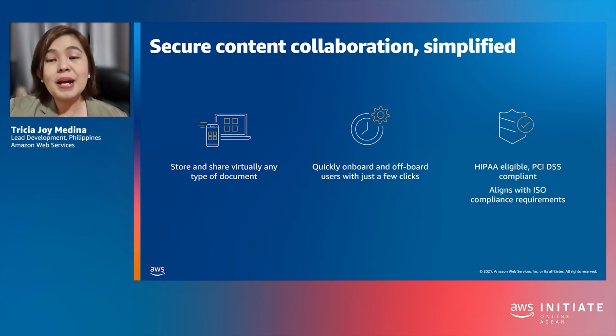Amazon WorkDocs is HIPAA eligible, PCI DSS compliant, and aligns with ISO compliance requirements. Amazon WorkDocs helps you meet your regulatory and compliance requirements for collaboration and file management. Amazon WorkDocs lets you control who can access, comment, download, or even print your files. You can lock your files to make changes and ensure that edits are not overwritten by any other contributors, eliminating the need to coordinate changes. You can also disable feedback when you already have the final document.